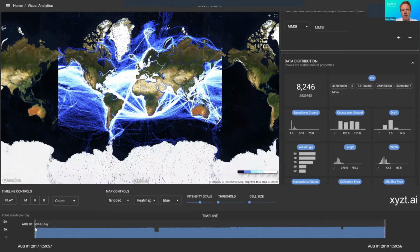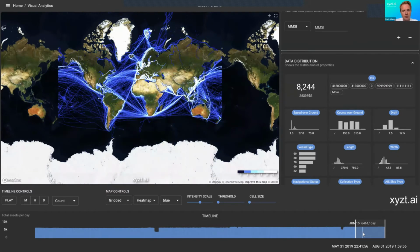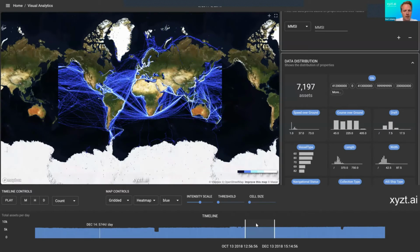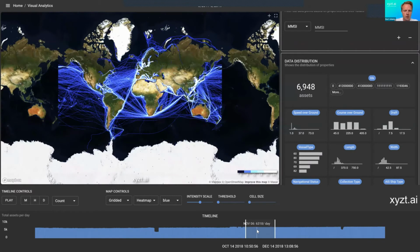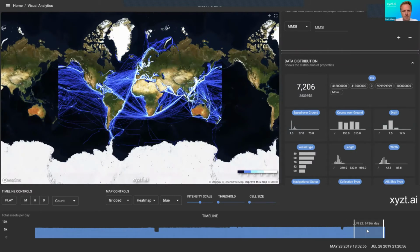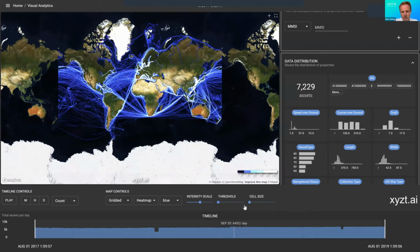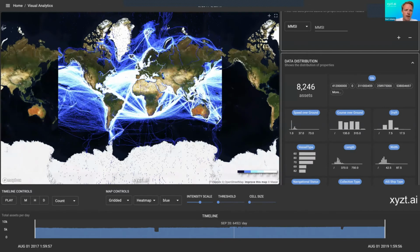And one of the unique things of the platform is not just that it can handle billions of location records, but it can also handle them interactively. So basically, I can apply any filter. And what I'm doing now is I'm applying a time filter to focus on a particular region in time. And the map will update within a second or so, or sub-second update rate. So I can do that for filtering in time. Let me reset it to the entire range. But I can also do that by filtering on region.